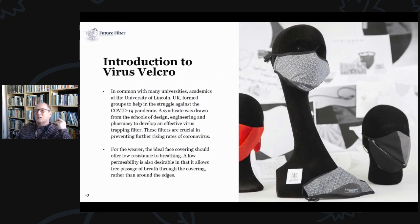Our slogan for what's happening is Virus Velcro. This is why my colleague Fiona Robertson appeared in the co-authorship. Her work was to take the student design and render it into a form that was stylish and comfortable to wear. And these are some of the prototypes, and this is the final stone bow mask that she came up with her team.